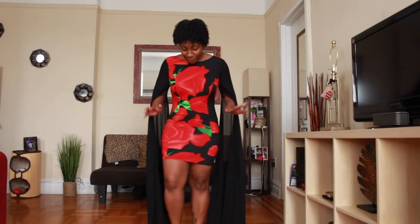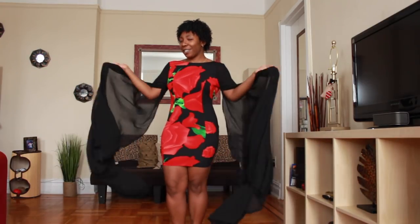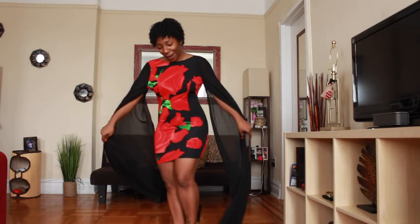I feel like I'm about to fly away. It's very form fitting, it's very smoothing. It does have this Batwing kind of style to it that is very sheer, it's very lace, so this is really good, especially for photo opportunities. Hint, hint.